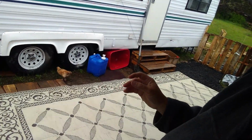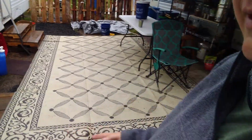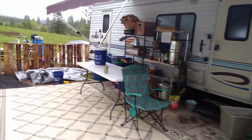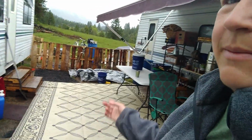So that's helpful. Also, yesterday, we didn't really video it, but Megan and Josiah built us a deck. I'm going to go out here and see if we can see it. We used pallets and we had a bunch of decking, the decking off the mobile home that we destroyed. And so we put our rug over it and it makes a really nice deck.